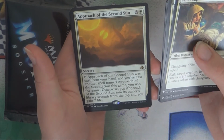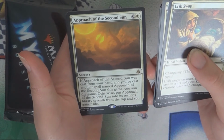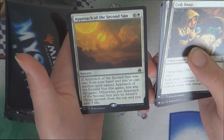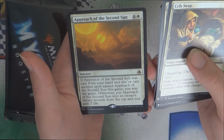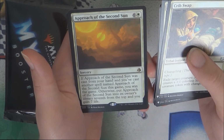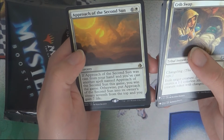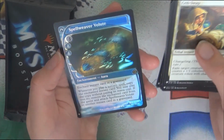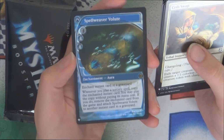I see. And we have Approach of the Second Sun for 6 and a white. If Approach of the Second Sun was cast from your hand and you've cast another spell named Approach of the Second Sun this game, you win the game. Otherwise, put it into its owner's library 7th from the top and you gain 7 life. I don't think I would want to pick that in a draft like this. Really? No. I would probably first pick it over a lot of stuff. It's a very, very good card in draft. Are you not understanding it? No, I mean, you play it once and then it goes back and then you maybe get to play it again, but I want to play creatures and stuff. Okay. If your reasoning was just that, I guess there's no argument with that.